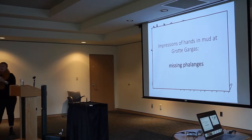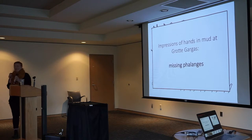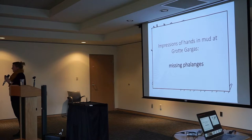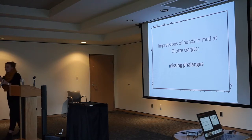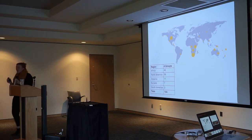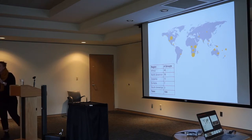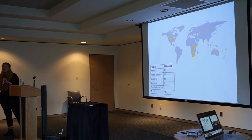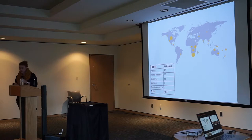So, fairly compelling, but enough at least that we think we should be considering if these hands are actually missing fingers, why? And so, to answer that question, we looked in the ethnographic literature. We identified 121 traditional societies across the globe, in every single continent, that engage in finger amputation practices. So when we looked at these 121 groups, we had 104 that had detailed enough information that we could see why they were doing these practices.